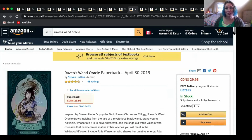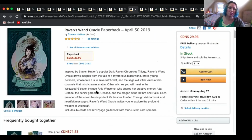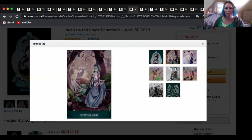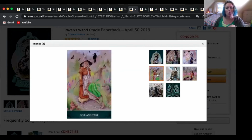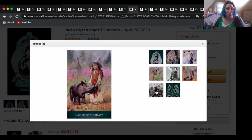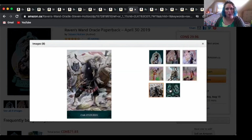Okay, Raven's Wand Oracle. This kind of reminds me of the Mystic Sisters. I get the same kind of vibe from it, even though I feel like the messages are very different. Look at this, stepping away. The other one was more all goddess energy. This is more messages, like give and take, stepping away. I just get a little bit more of a direct, almost harsher vibe from it.